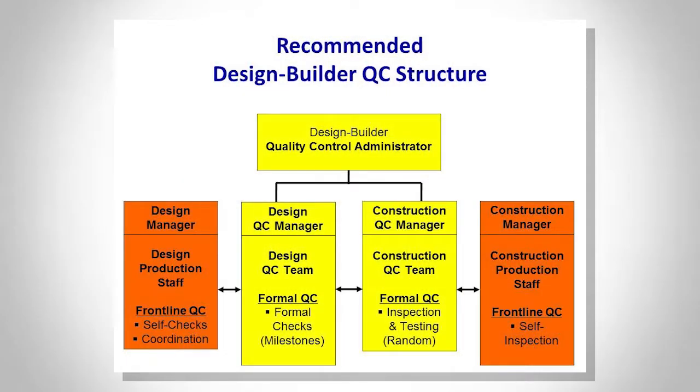Here's another org chart on design builder with their QC structure. Again, these are just examples.